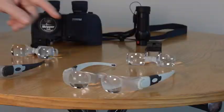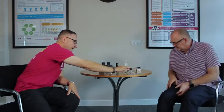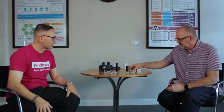So these here are Eschenbach's latest models. These are called maxDETAIL. Again, there's a type that clip on, and then there's a set that are literally a pair of glasses with the ability to adjust the focus. As well, these that clip on, you can't adjust the focus. They're just fixed. Yeah.